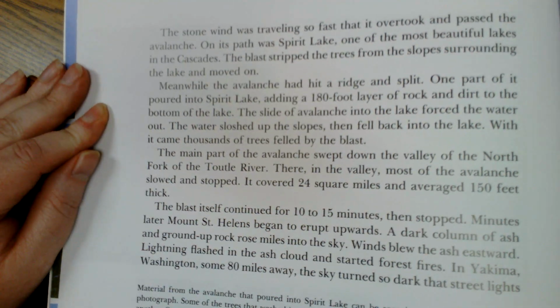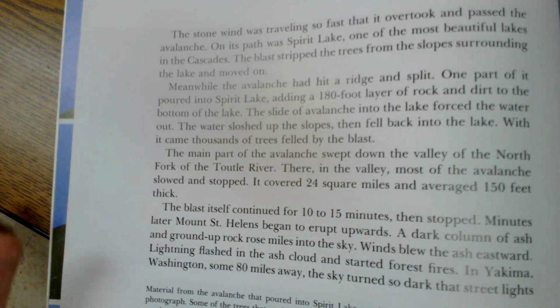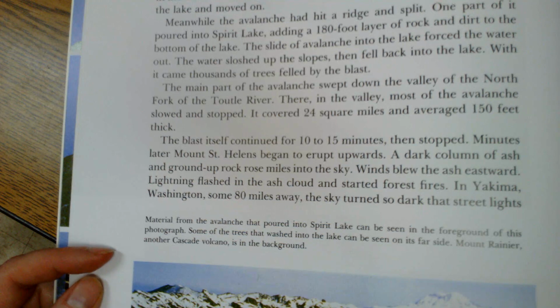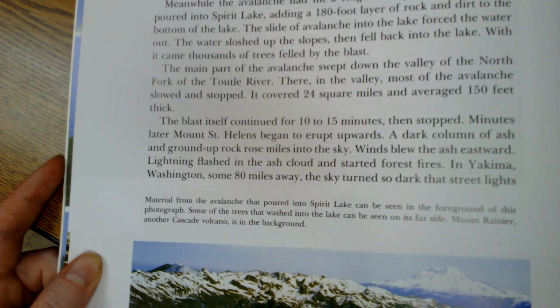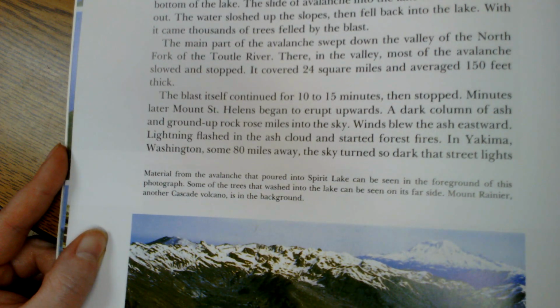The stone wind was traveling so fast that it overtook and passed the avalanche. On its path was Spirit Lake, one of the most beautiful lakes in the Cascades. The blast stripped the trees from the slopes surrounding the lake and moved on. Meanwhile, the avalanche had hit a ridge and split. One part of it poured into Spirit Lake, adding a 180-foot layer of rock and dirt on the bottom of the lake. The slide of avalanche into the lake forced the water out.